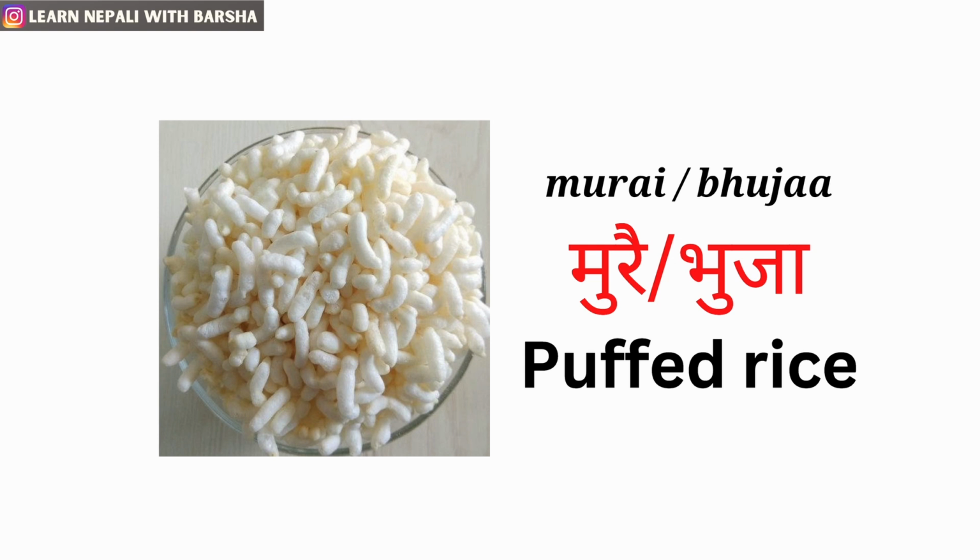The next food is Murai, or it's also called Bhuja. It is called puffed rice in English. This food is also eaten in our lunch or evening snacks. This food is used to prepare Chatpate.